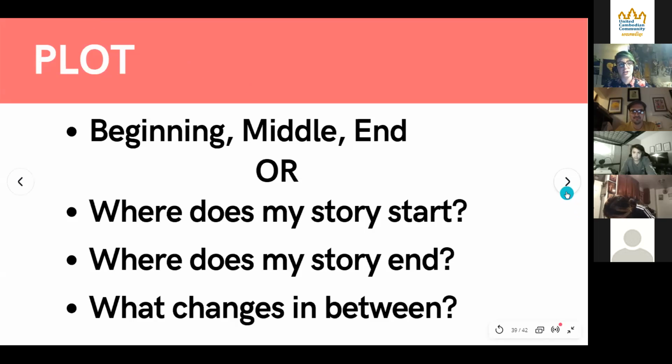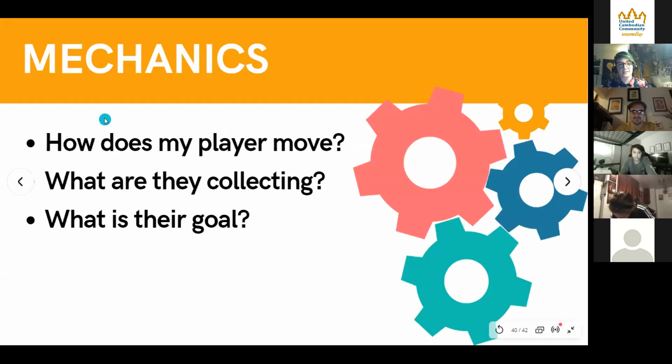And the last page is mechanics, which is something that's really game specific. And this is where we get into those decisions that the player is going to make, the ways that they'll navigate their challenges. So what is a mechanic? Or would anyone like to give me an example of a mechanic?